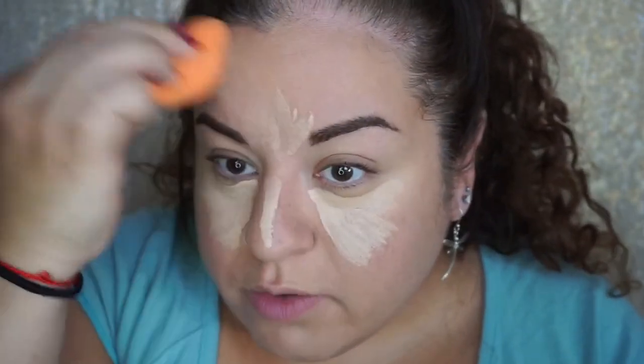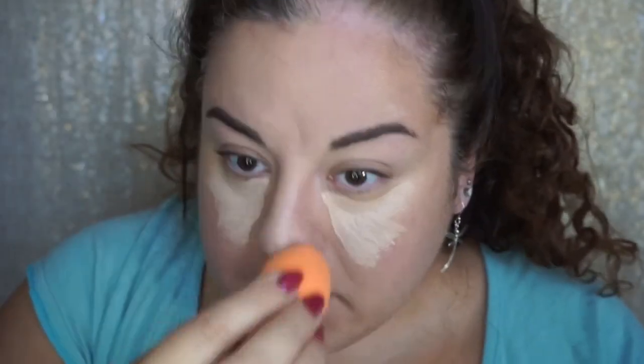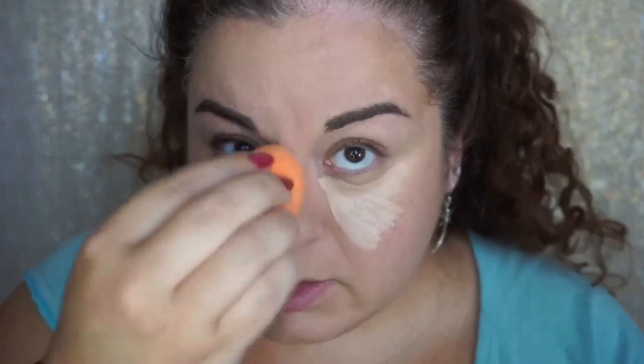Hopefully you guys can see this. I'm trying to get the lighting to be as natural as possible. So the lights are off in my room and I'm just kind of letting the light flow in through the windows.